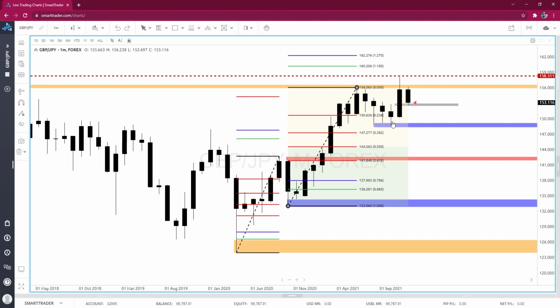So we got this shallow retracement. We could see price push up and touch this 160, or we could start to see price make a deeper retracement. Now, remember, I said this is probably the 61.8 of the bigger move, this red zone, and it is the 61.8. So I would love to see price come at least to the 38.2, which is 147.277 or 141.848.